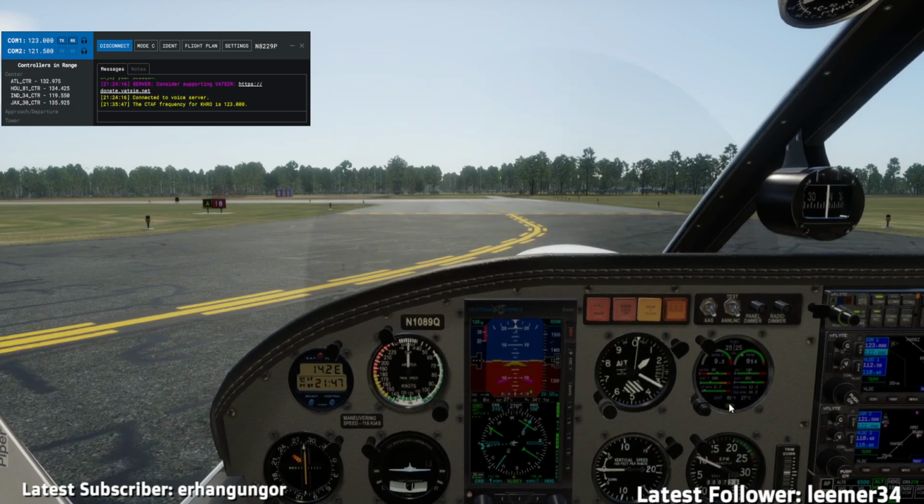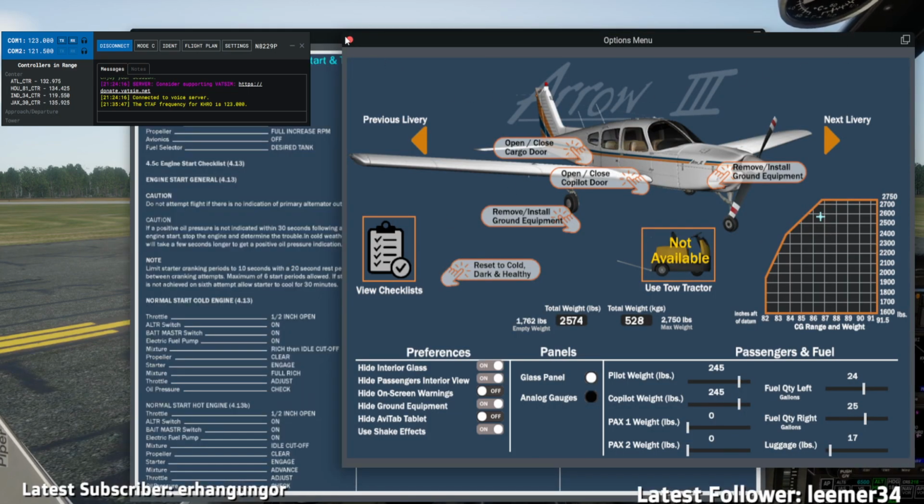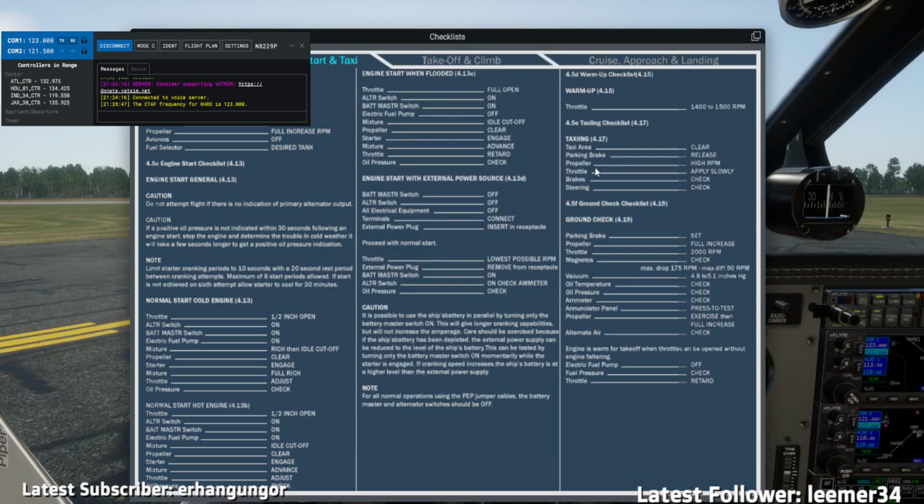All right, let's get perfect. Put her at 1,000. Let her purr up here. Okay, here's what we're doing. Warm-up time. Okay, so we've done our warm-up. We've done our taxi. Parking, set the brakes. Props are full. Go to 2,000 on the RPMs. Check the magnetos first. Then check our vacuum gauge.